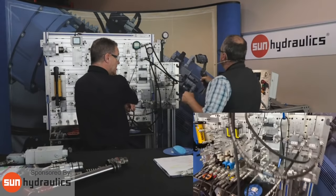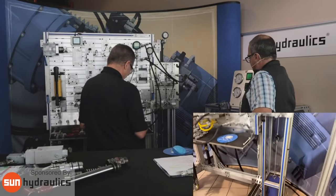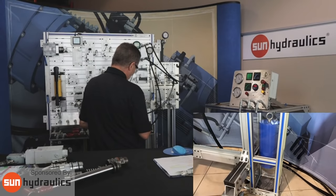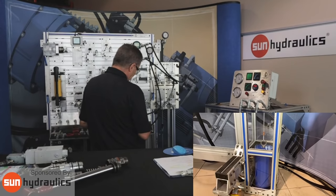All right. Here we go. Should work. It'll work. Right, so walk us through it, Mark. Oh, is that just the float center valve in neutral, Mark?